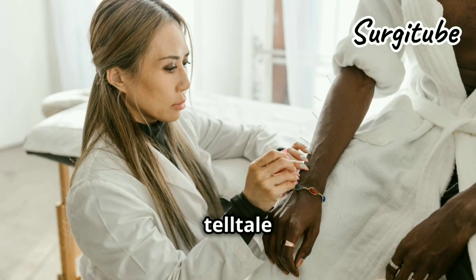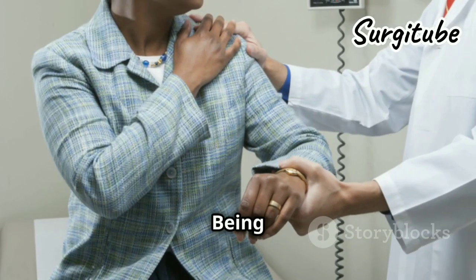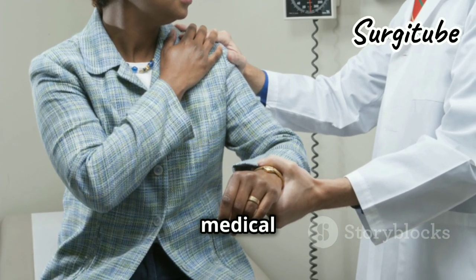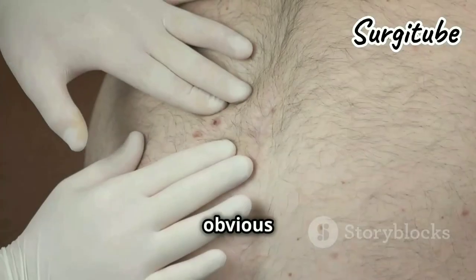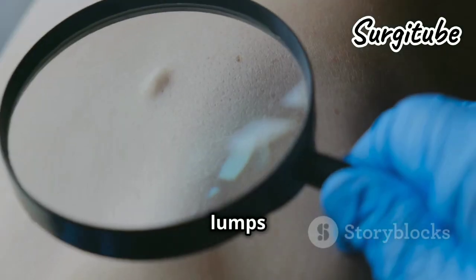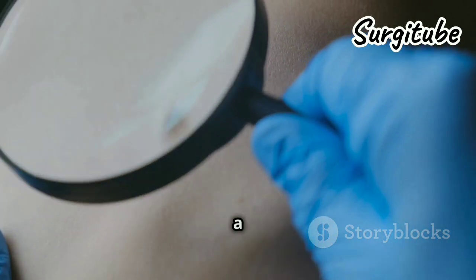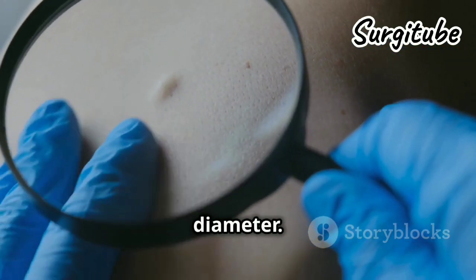However, there are a few telltale signs that can help you identify a possible lipoma. Being aware of these signs can help you seek medical advice if needed. The most obvious sign is a soft, doughy lump under your skin. These lumps are typically round or oval in shape and can vary in size from as small as a pea to several centimeters in diameter.